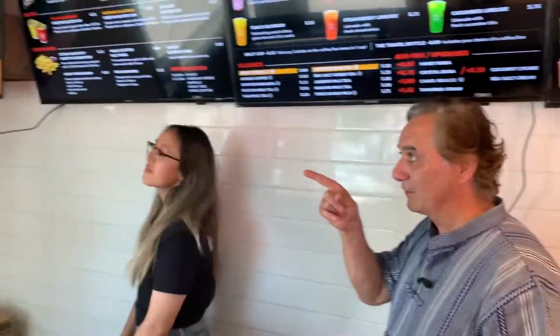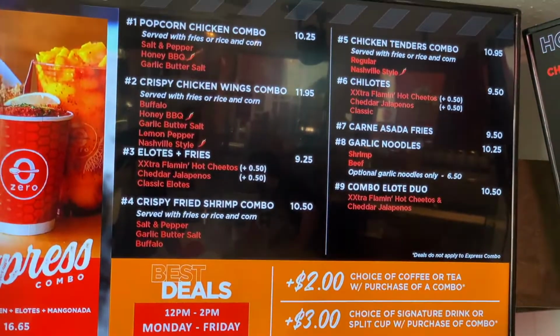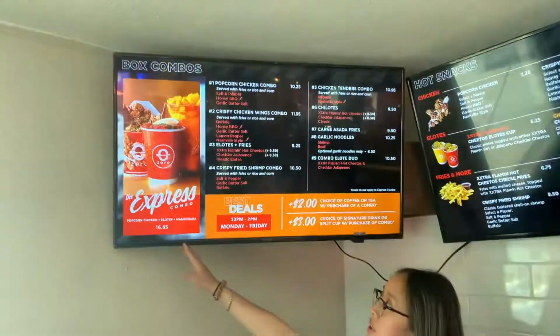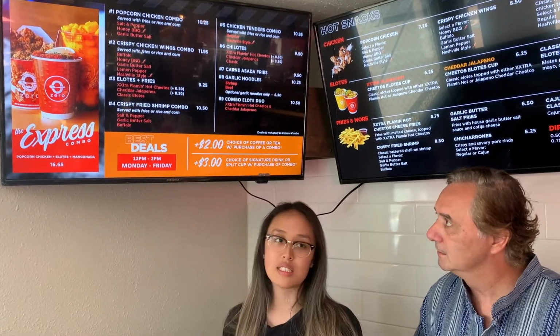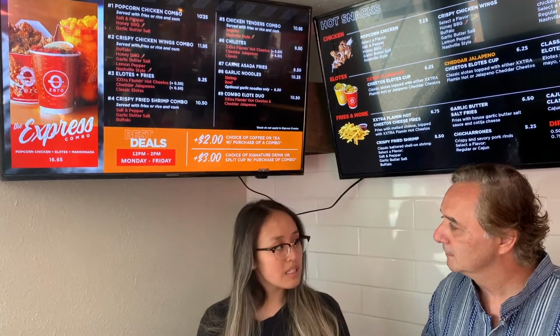We got some funky stuff going on here. It's all about a little different twist on things, right? Right. So what do we have here? This one is called the Express Combo, which has popcorn chicken, and you can choose any different flavors that you want. For example, salt and pepper, which has different spice levels: mild, medium, spicy. There's honey barbecue, Nashville style, which contains a bunch of seasoning that we add in, and we melt the butter in, and garlic butter salt as well.